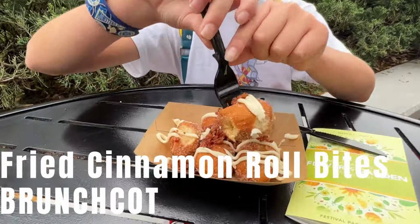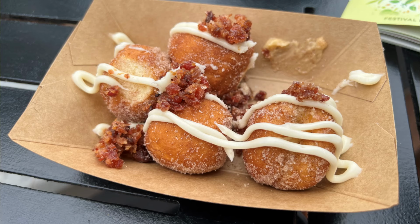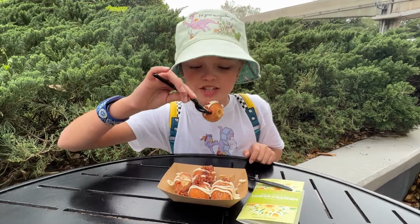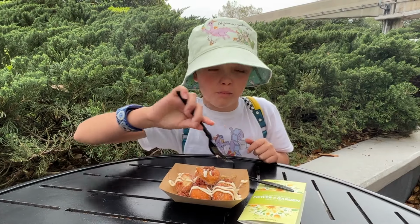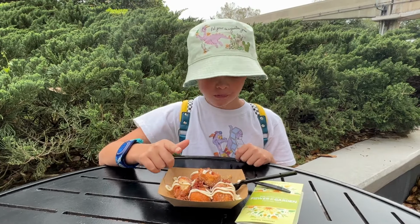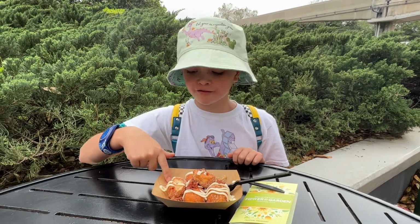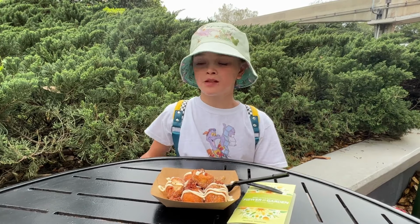From Brunch Cut. These are a Flower and Garden special. Let's sprinkle some of that bacon on there. Sorry, I had to pause for Test Track because that's where Brunch Cut is. Try a bite of this. It's delicious and cinnamony. And that frosting's cream cheese frosting. And that bacon adds a little bit of extra chew to it.